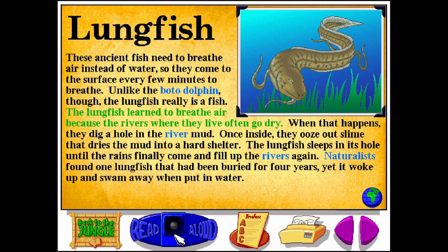When that happens, they dig a hole in the river mud. Once inside, they ooze out slime that dries the mud into a hard shelter. The lungfish sleeps in its hole until the rains finally come and fill up the rivers again. Naturalists found one lungfish that had been buried for 4 years, yet it woke up and swam away when put in water.